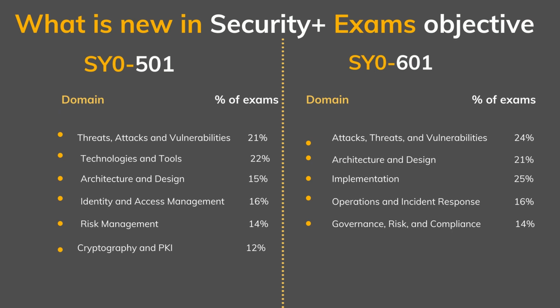So in terms of percentage, what changes in area of exams objective between the SY0-501 and the SY0-601? On the domain, respectively on the SY0-501 exams objective: threats, attacks and vulnerabilities is at 21%, technologies and tools 22%, architecture and design 15%, identity and access management 16%, risk management at 14%, and cryptography and PKI at 12%.